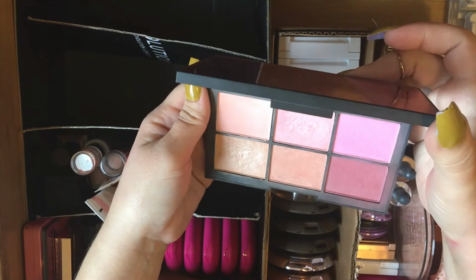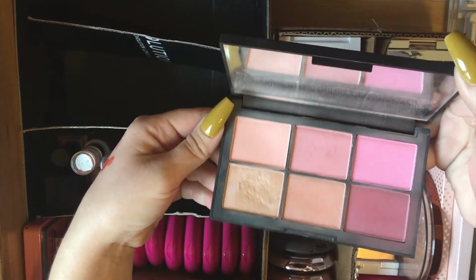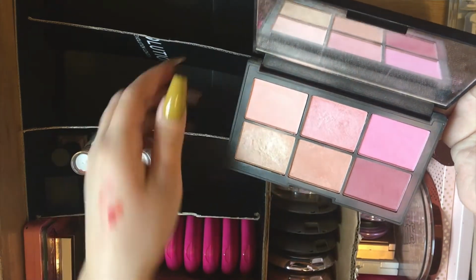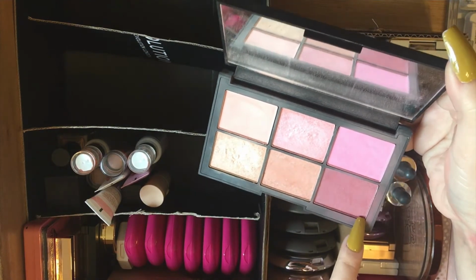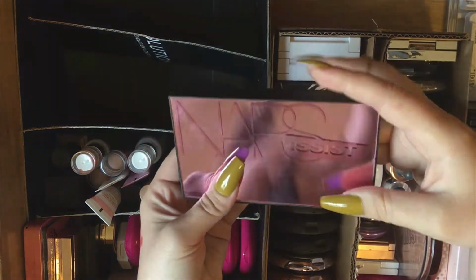I love this thing. I swear I'm almost hitting pan in this guy, so I'm going to keep it just for that reason. This is a highlight, and then just a couple glowy blushes and some more matte cool tone options. So yeah, I'm gonna keep this guy.